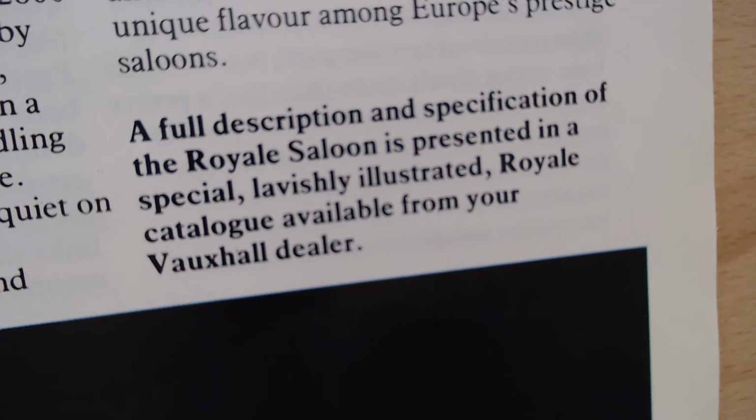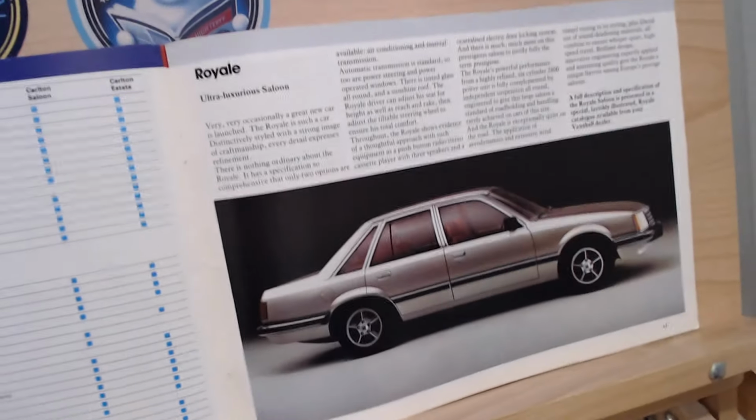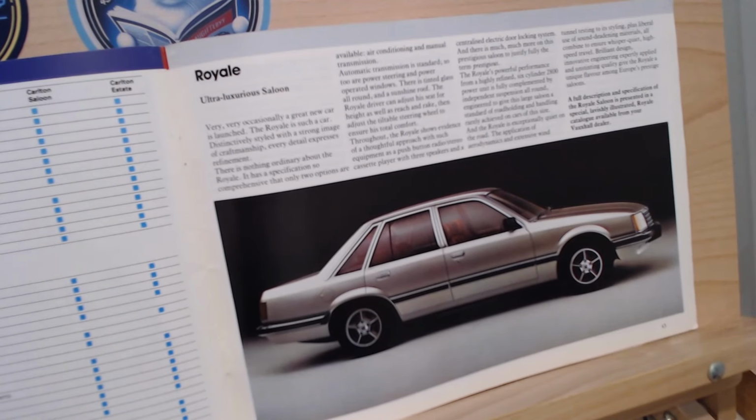A bit of a clause there to say, that's all there really is there for the Royale. Yeah, I'll zoom in on the main image in a moment, but that's all there is for the Royale because there was a separate brochure. But the weird thing is there was a separate brochure to all the other models, and they went into more detail, I guess because it was such a new model.